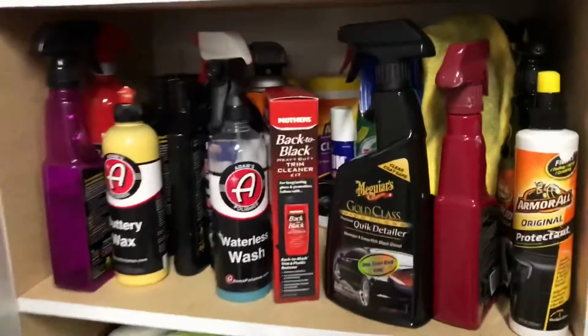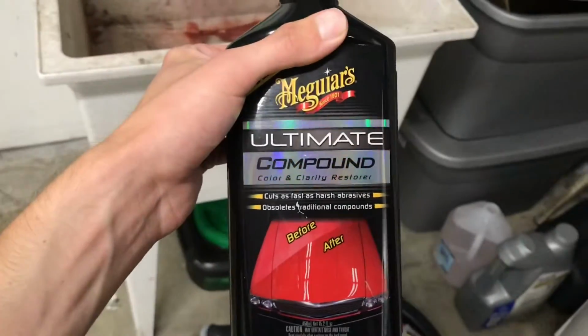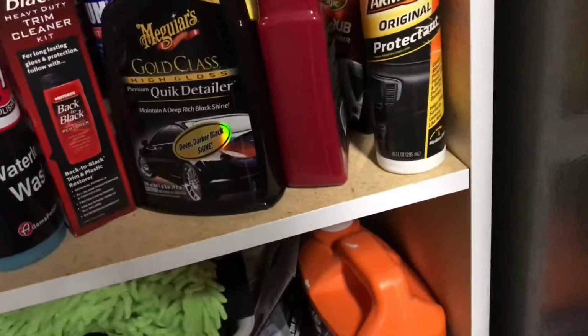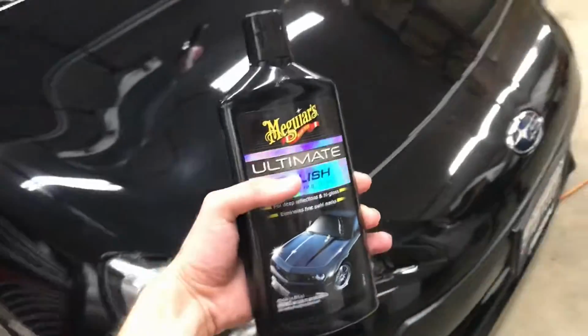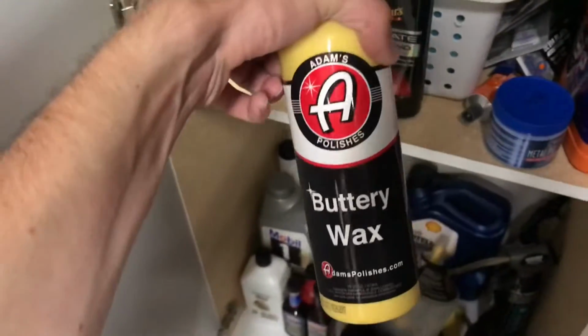If anyone's wondering what we're using, let me pull it out real quick. I was using Meguiar's Ultimate Compound. It's actually a really good rubbing compound. If we had more time, we didn't even do the whole car, I would have hit it with the Ultimate Polish, which would have fixed the smaller scratches, and then we would have finished it up with some of this.